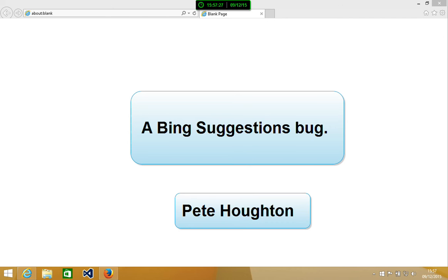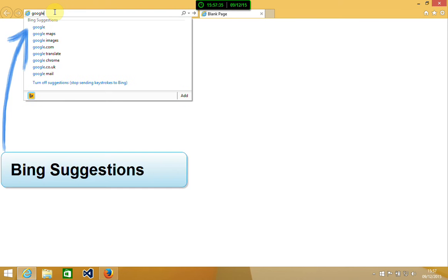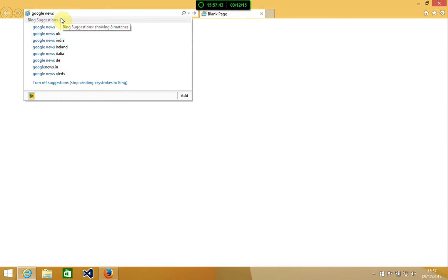Hello, welcome to a quick bug investigation for Internet Explorer 11's Bing suggestions. Bing suggestions, as you can see here, are the suggestions that come up when you type something into the location bar. So I type Google News. What does it give me? It gives me Google News, UK, India, Ireland, all possible improvements on my search.